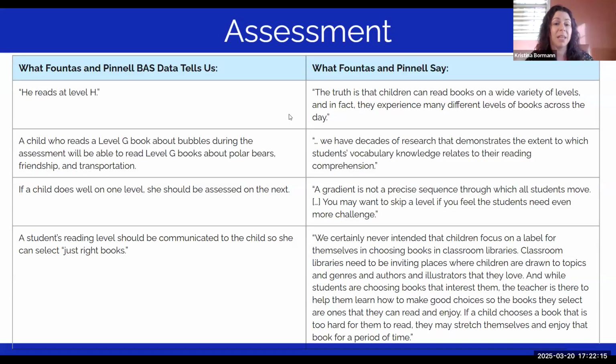Another thing that we get from the assessment is that just because a child is able to read a level G book about bubbles does not mean that they can necessarily read a level G book about polar bears or transportation. We know that there's so much more that goes into a student's reading ability, and we're going to look at that research in just a minute. So even if you don't use this assessment tool to assess students, we know a lot of schools are using reading levels or reading level assessments, and this information might help you either talk to colleagues or explain the flaws with leveling to parents and just have an overall better understanding.